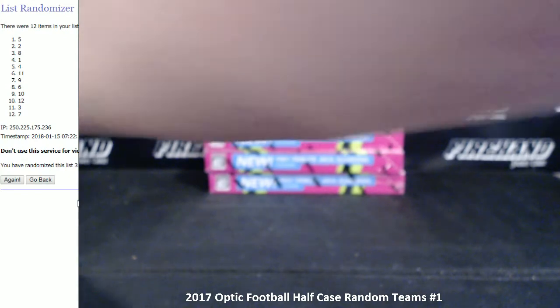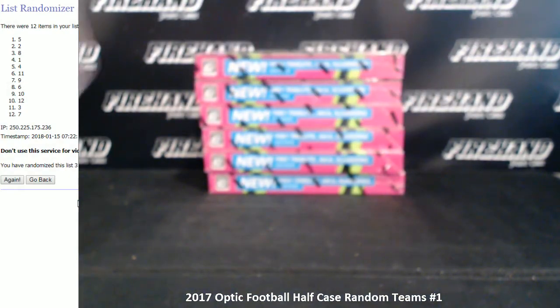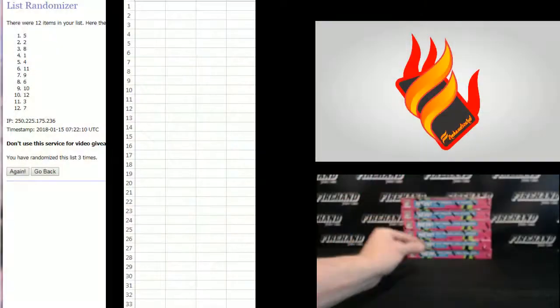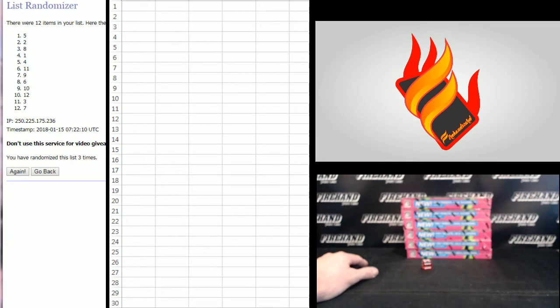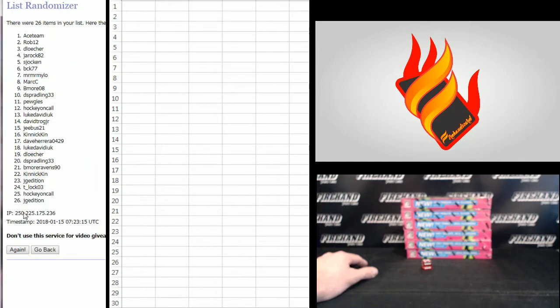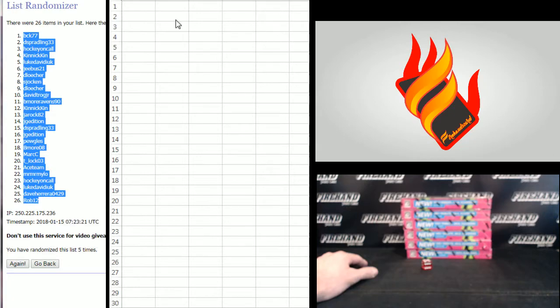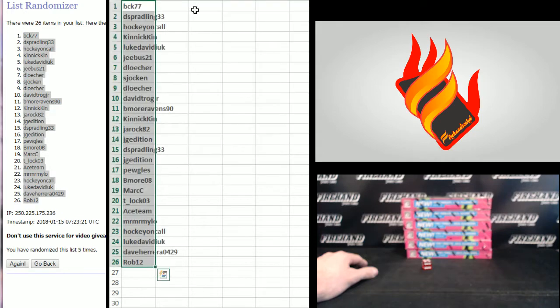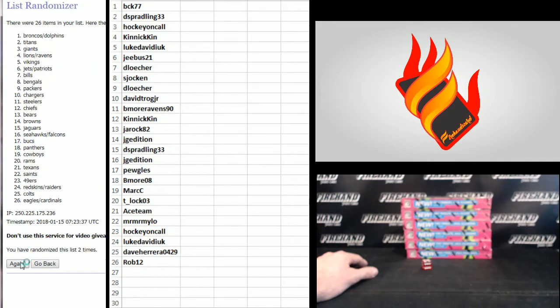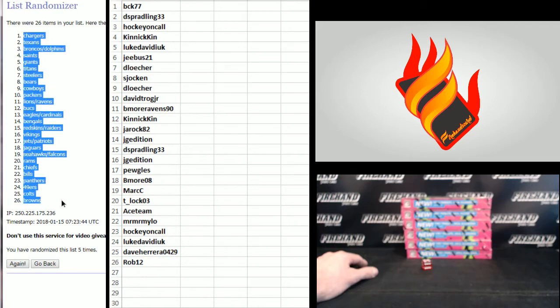The other half case is sitting over here on the left hand side of my desk, waiting for another day. All right. Team draw. 26 total spots with six combos in this one. Five times on the draw. S. Jockin on the bottom, Dave Herrera up top. 1, 2, 3, 4, 5. BCK 77 up top, Rob 12, number 26. Teams, Vikings on the bottom, 49ers up top. 1, 2, 3, 4. Fifth and final hit, cross your fingers, hold your winners. 5. The Chargers number 1, Cleveland Browns number 26.